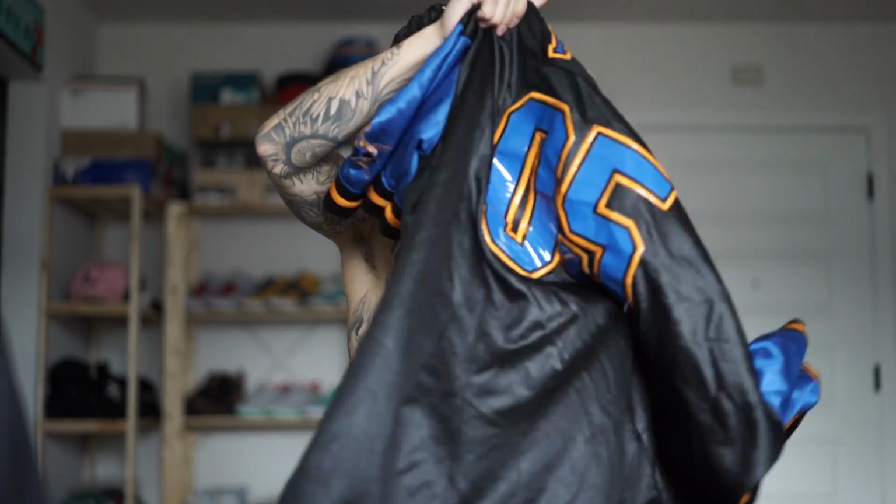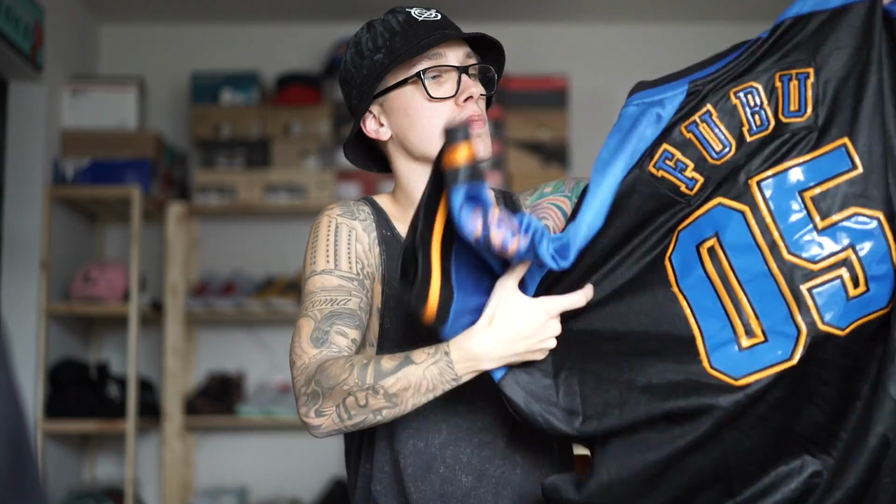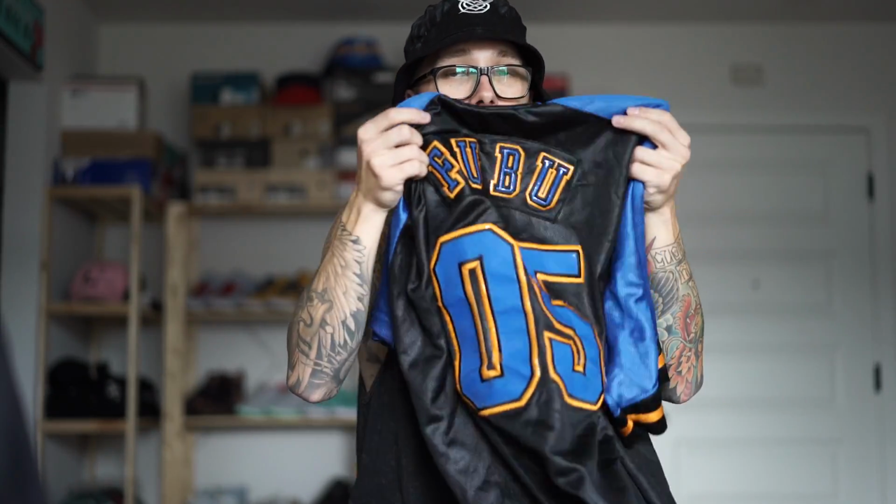Look at this. All patent leather embroidery. New York 05 Fubu embroidered right there. You got NY embroidered right there on the sleeve. And on this sleeve, you have yet another Fubu crest embroidered. And then on the back, it says Fubu 05. Got the big ass patent leather numbers right there. Definitely super dope to come across. I love finding dope Fubu. And stay tuned because me and Mr. Paul Cantz do have a new Fubu Boys video coming up soon.